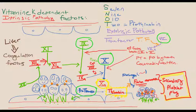Okay, now let's look at those factors that are dependent on vitamin K. In order for the liver to produce some of these factors, vitamin K must be available. An easy way to remember this is with the acronym SNOT. S stands for 7, N stands for 9, O stands for the 0 and 10, and 2 is another name for prothrombin.